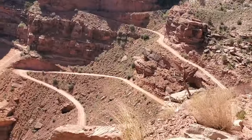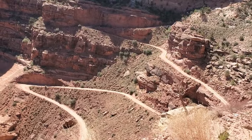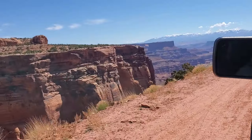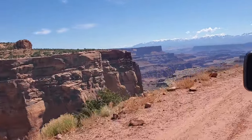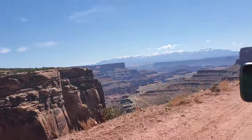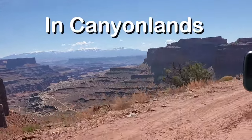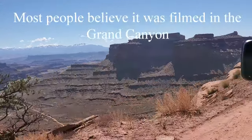Oh, there we go. Honestly, the views are spectacular. An interesting fact, this is where the last scene was filmed in the movie Thelma and Louise.